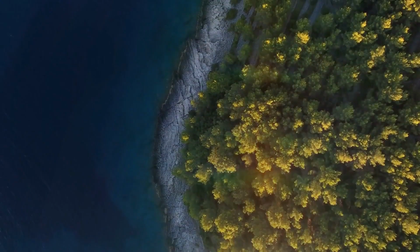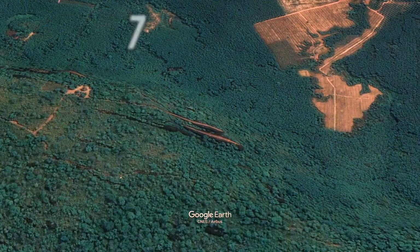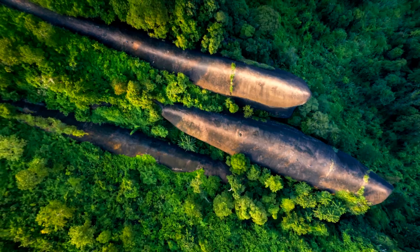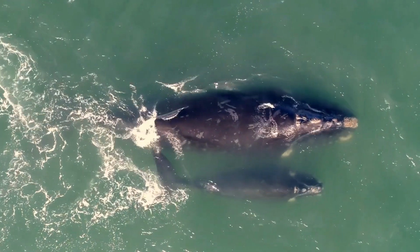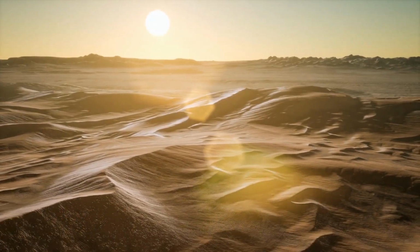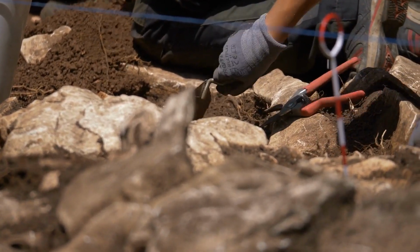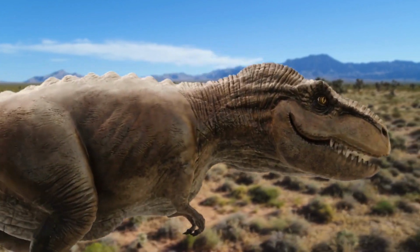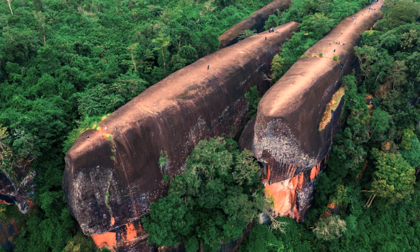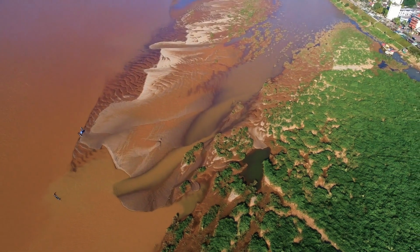In northeastern Thailand, 466 miles away from Bangkok, a 75 million year old rock formation sticks right out of the mountains and into the forest. Looking like a pod of whales swimming together, this place is called Three Whale Rock. Millions of years ago, this area was just a desert, but archaeological evidence from the Cretaceous period, when the T-Rex and Triceratops were out there, show that the land was changing quite dramatically at that time. It's believed that the sandstone mountains were lifted by plate tectonics and erosion by the Mekong River.